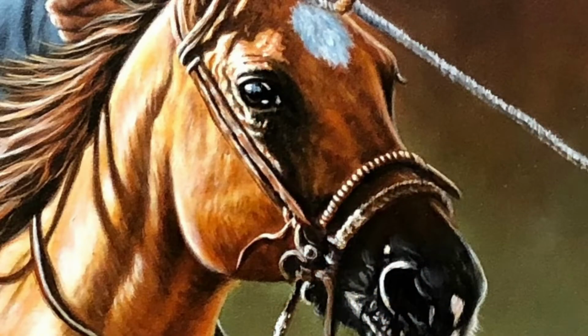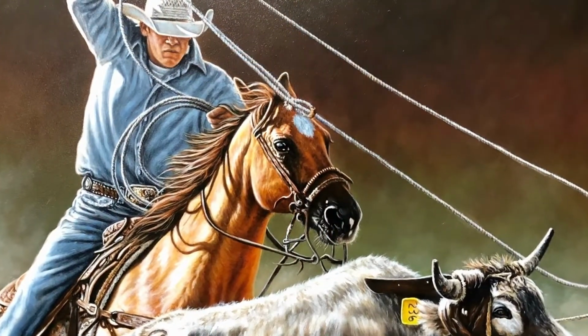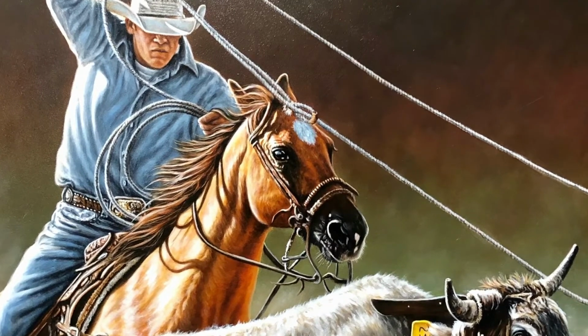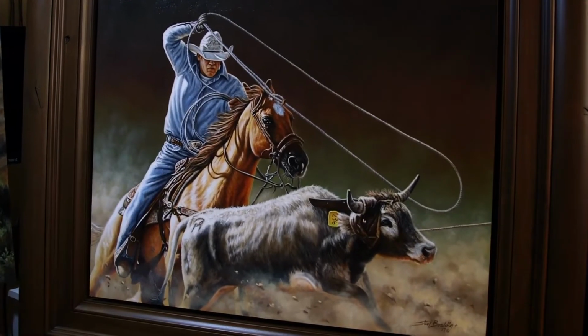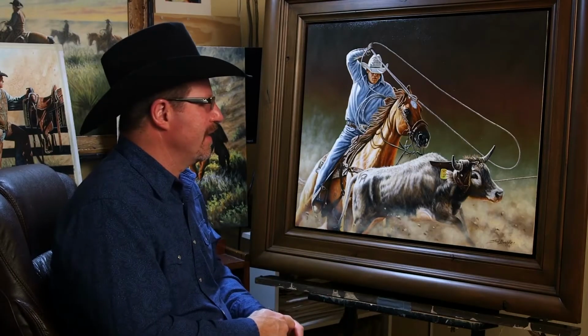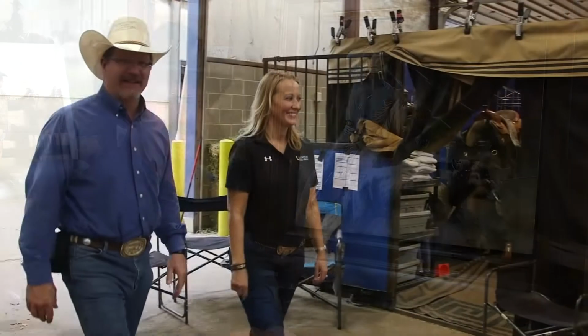So this kind of thing happens in just a matter of seconds. I mean, the header ropes the head, he turns him back, the heeler comes in for the catch because it's a timed event. And so that's what I want to show here. This thing happens just very, very quickly. At least that's the ultimate goal for it. So anyway, this could be anywhere from 6 seconds to 20 seconds to 30 seconds. But if you're going to be in the winning, you better get it down there 6, 7, 8 seconds.